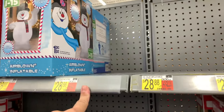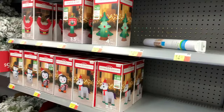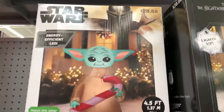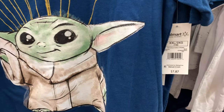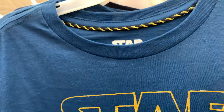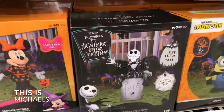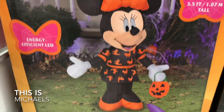Okay, so we're gonna have, what is this, Paw Patrol, Olaf. It's coming. It's coming. That's red. Look at that. 7.87. Good deal, huh? Can you see that? It's like gold. That gold rope. What? I'm at Michael's. Look at this cutie. And then they have Minnie Mouse. Look at her little cat dress, right? So cute.